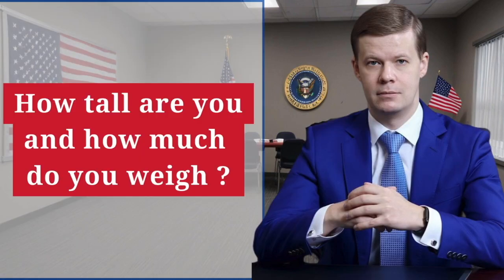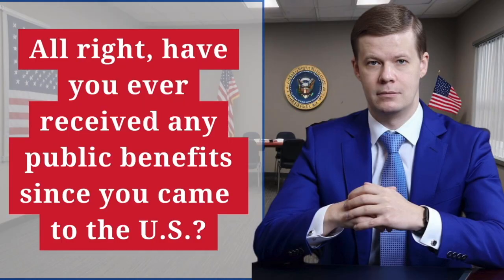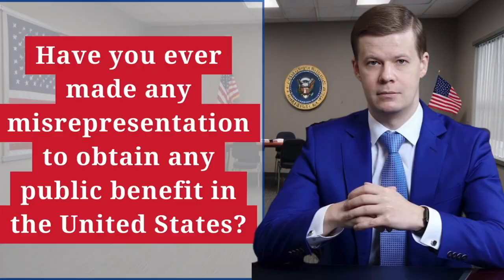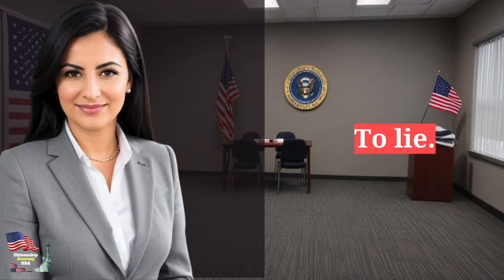How tall are you, and how much do you weigh? I am 5'4" and 117 pounds. All right, have you ever received any public benefits since you came to the U.S.? No, I haven't received any public benefits since I came to the U.S. Have you ever made any misrepresentation to obtain any public benefit in the United States? No. What does misrepresentation mean? To lie.